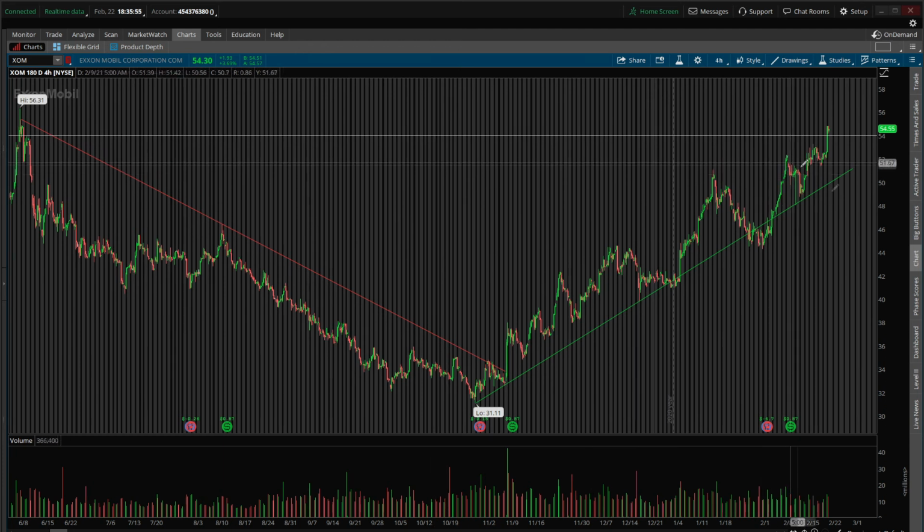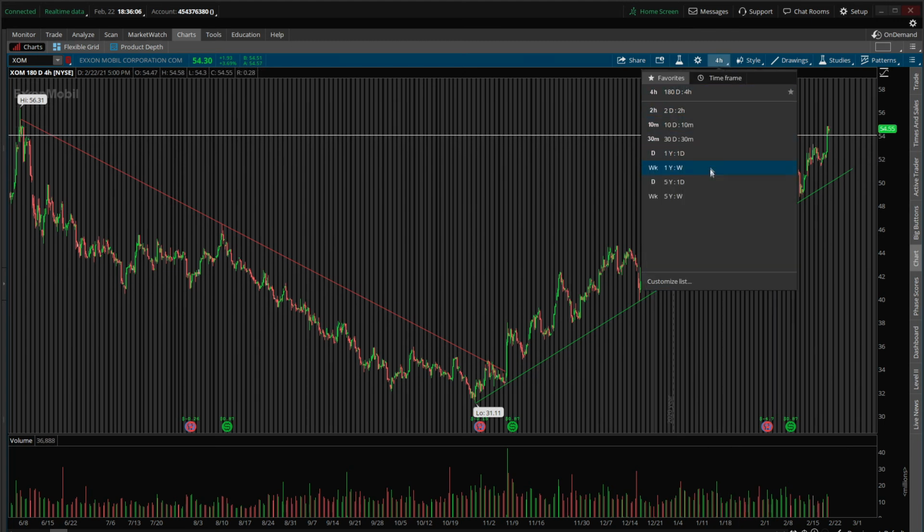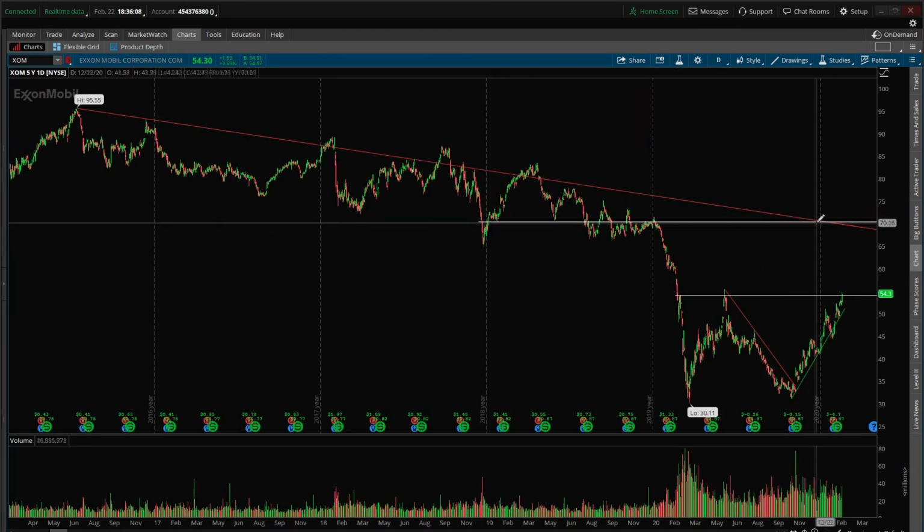So what we're looking at here is an uptrend coming into a point of resistance. We hit it today. I'm expecting to see a rejection, but when we revisit and confirm above this price point, just remember that the next resistance is all the way up at 70. So there's a lot of room to the upside for Exxon. They've been around for a while. They're not going anywhere anytime soon.